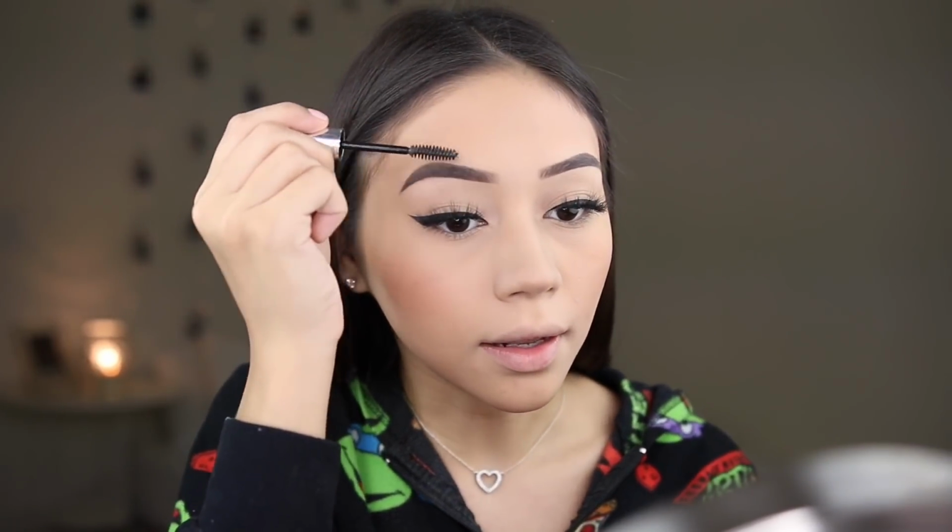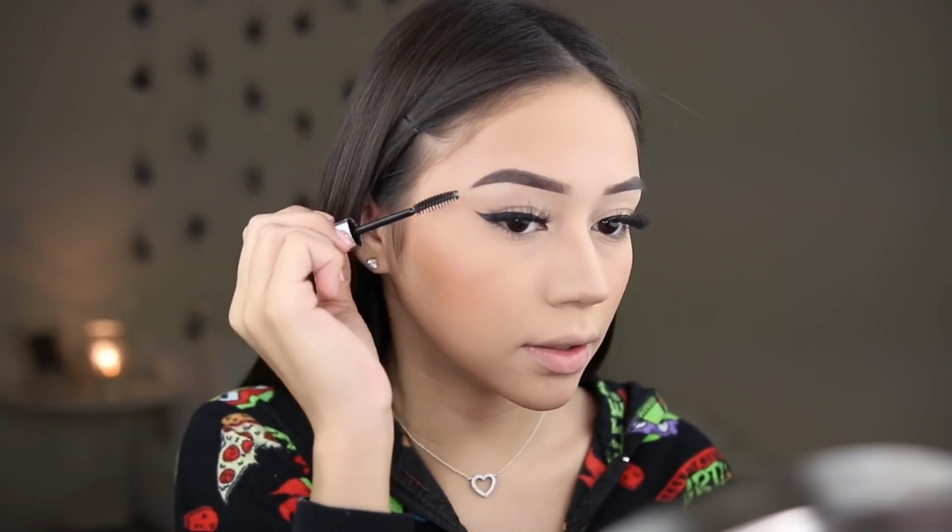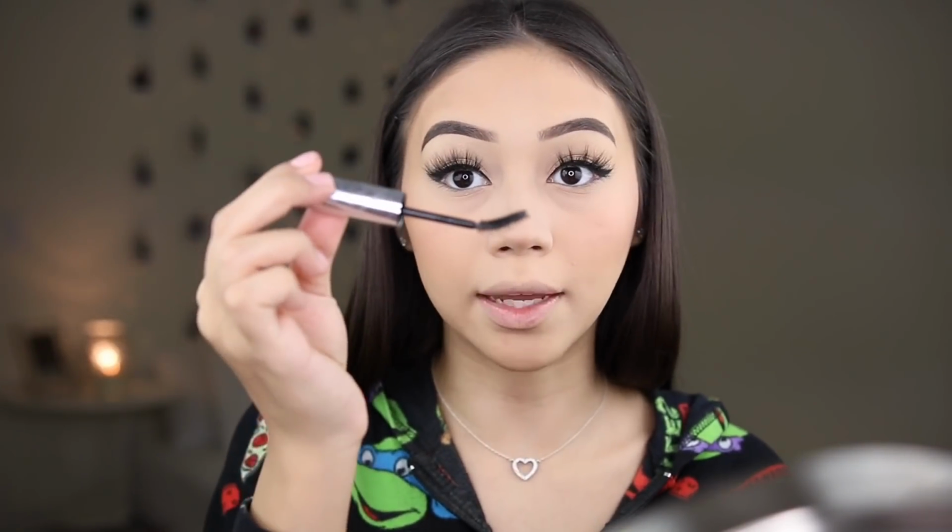So at this point, I'm done using translucent powder, and it's pretty safe to use some brow gel. And I like to use the Anastasia clear brow gel and just kind of put a thin layer over my brows to make sure that the hairs don't stick down, because my hairs like to go every which way possible. So I just like to secure them in place, especially with this heat. It's ridiculous. I just bent that spoolie.